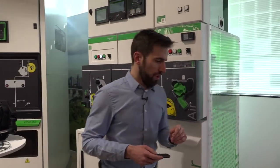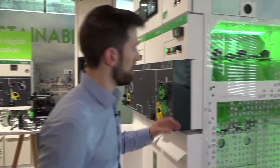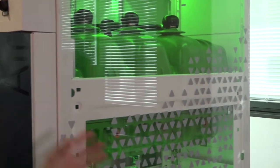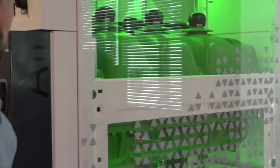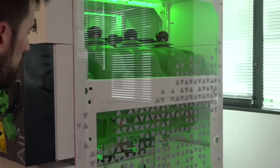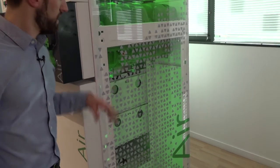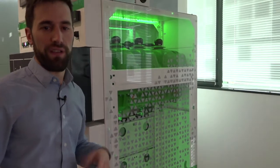So on this side, what you can see is the right-hand side of the switch of SMRset. In the upper part, as you can see, the busbar compartment remains identical to SM6. Busbars are the same. Of course, the switch changed in size, but internally, it's the same architecture. In the lower part of the cubicle, the cable compartment, we see the same footprint. In this demo, what you have in front of you is the basic of SMRset.